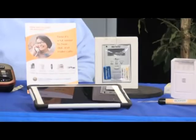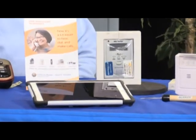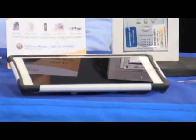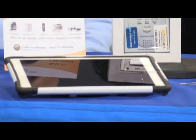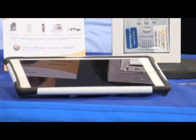So what's special about an iPad? Well, what's special about this iPad is that it has apps that are installed on it that will enable somebody who has difficulty speaking, who doesn't have their voice, to use the app to communicate. So they can pre-program some sentences, or they can type in the words that they want to say, push the button, and then it will literally be their voice. Cool. Okay, so then what else is there? So we have a talking digital thermometer.